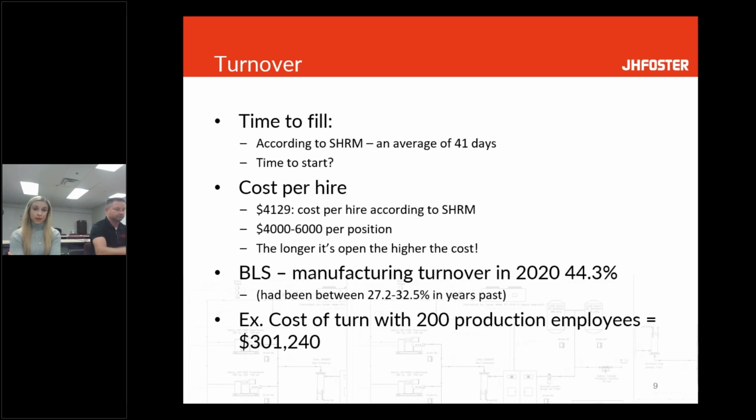And then cost per hire itself. So usually a good rule of thumb is to average between $4,000 to $6,000 per position, depending on the skill level. But SHRM cites that they're seeing an average of $4,129 per cost to hire. And the longer that your job is open, the higher that cost is going to be, because you're adding additional recruiting costs and you're losing out on productivity again.